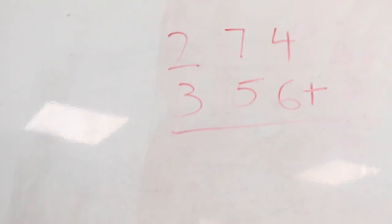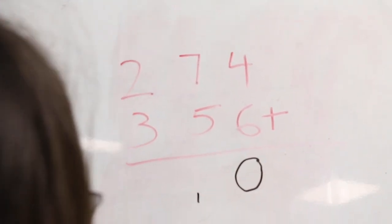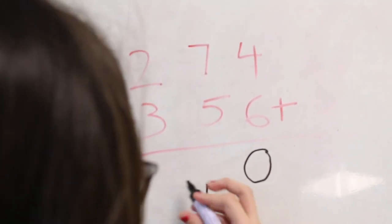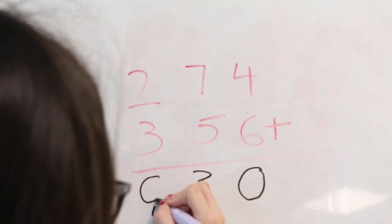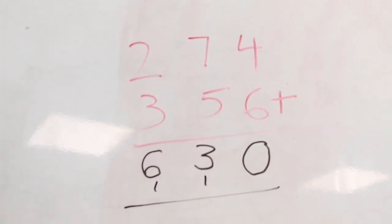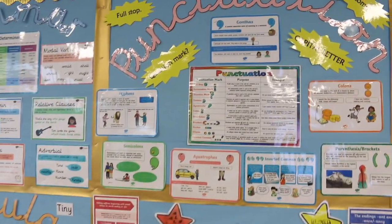Welcome to year 4. In that, we learnt about column addition and column subtraction, and we learnt Roman numerals. Our topic was mountains, and we learnt about Sir Edmund Hillary, and he was the first successful man to climb Mount Everest. In English, we learnt about punctuation, direct speech, and printed similes.